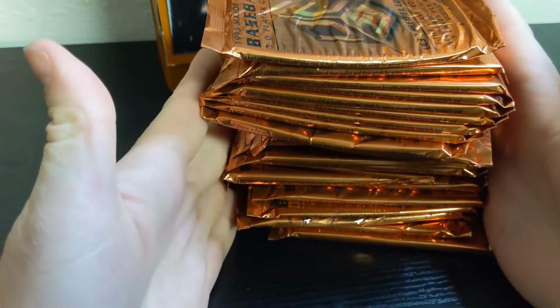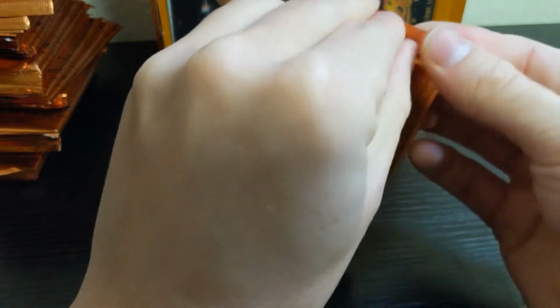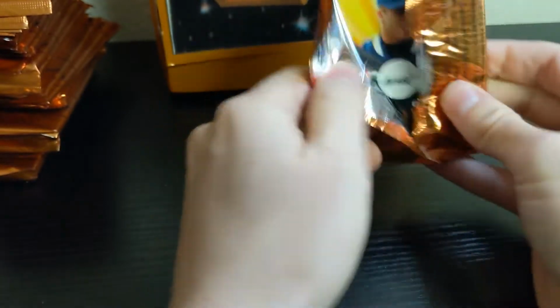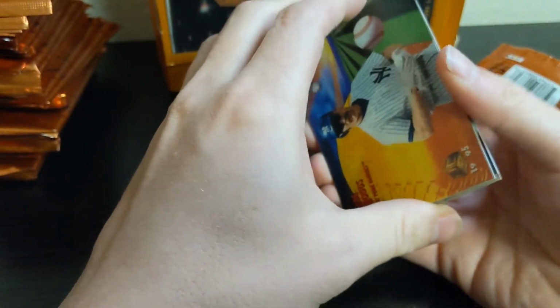Alright, we're just going to put that back there. So here are our packs. You can see they're kind of all over the place here. I'm a little worried about that, but we'll just see what happens. So first pack. The other thing with Pinnacle is their packs can be difficult to open. This one opened pretty good. Alright, so they are stuck, but they come apart pretty easily.